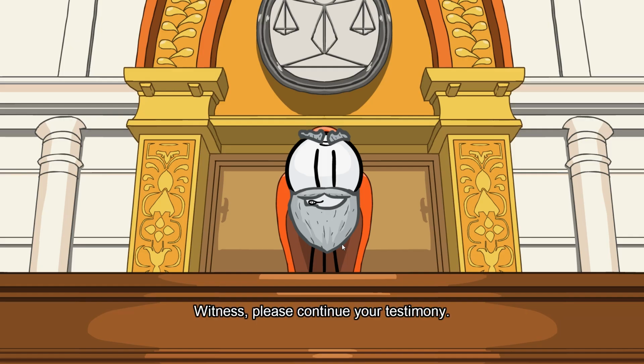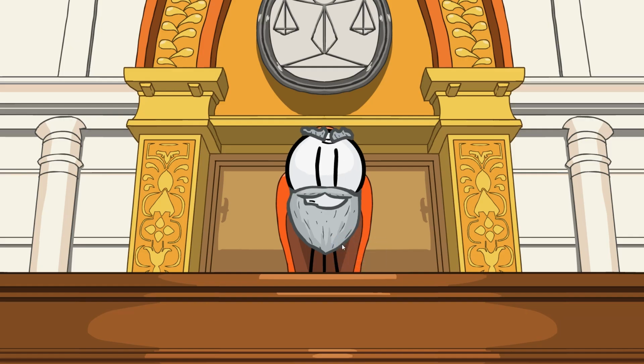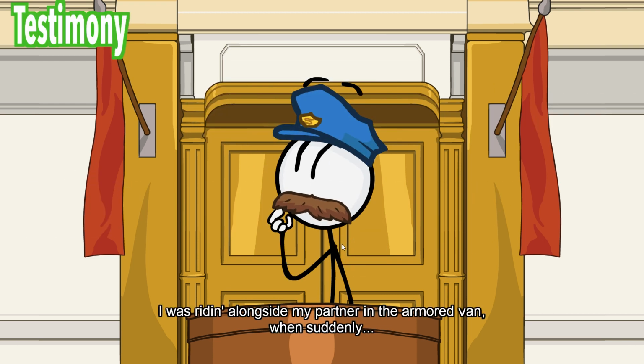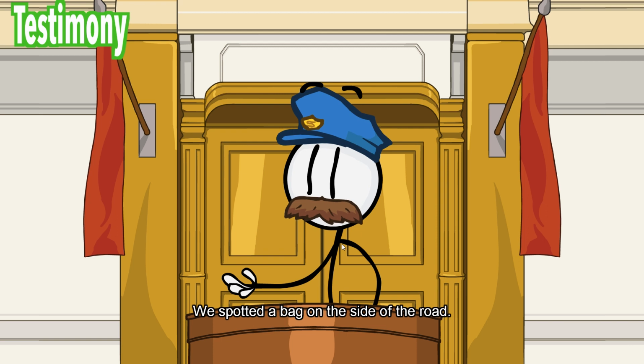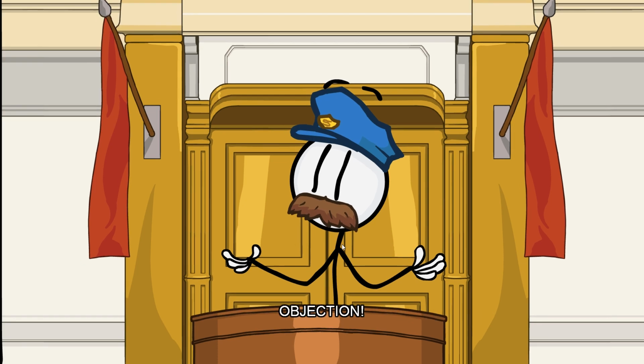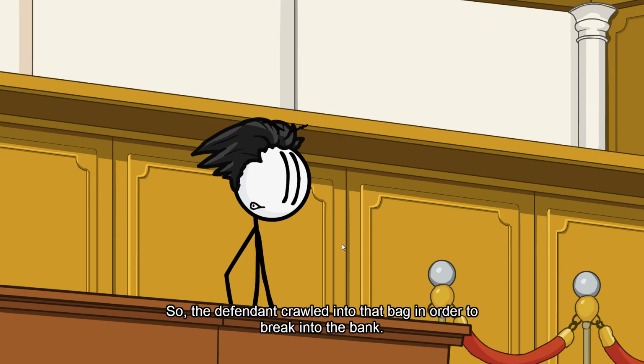It's not clear yet, but certainly more than what we can see. Witness, please continue your testimony. Okay. I was riding alongside my partner, the armored man, but suddenly spotted a bag on the side of the road. Got out and eventually decided to throw the bag in with the other. We didn't know there was someone hiding in there. Objection! So, the defendant crawled into that bag in order to break into the bank.